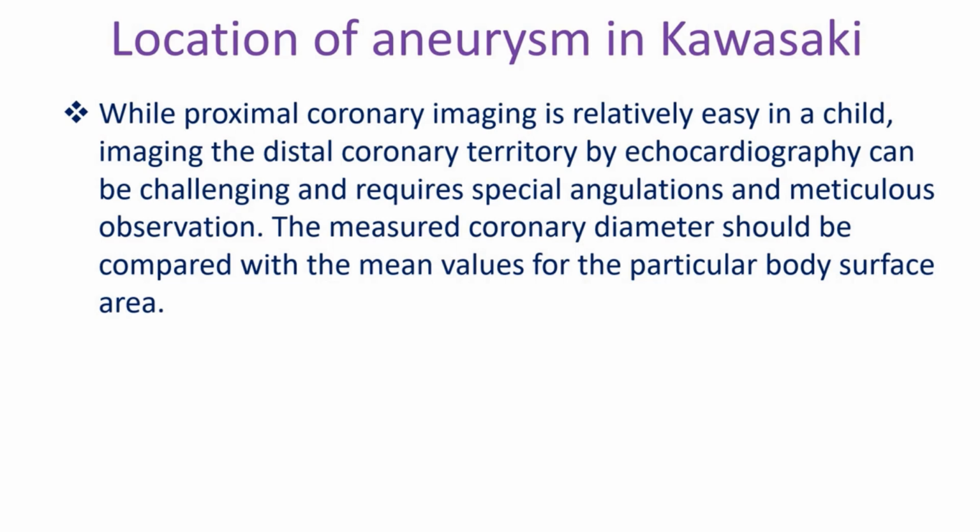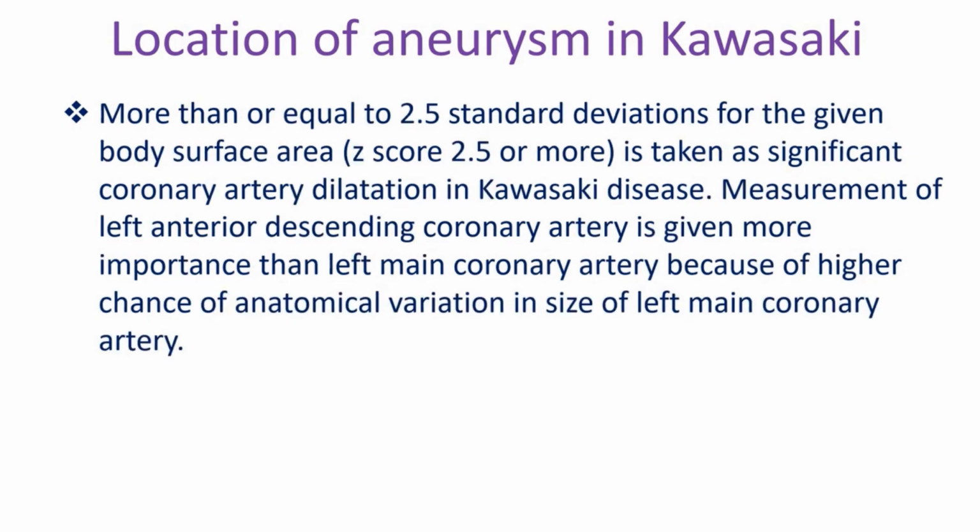The measured coronary diameter should be compared with the mean values for the particular body surface area. More than or equal to 2.5 standard deviations for the given body surface area, that is, a Z score of 2.5 or more, is taken as significant coronary artery dilatation in Kawasaki disease. Measurement of left anterior descending coronary artery is given more importance than left main coronary artery because of higher chance of anatomical variation in size of left main coronary artery.